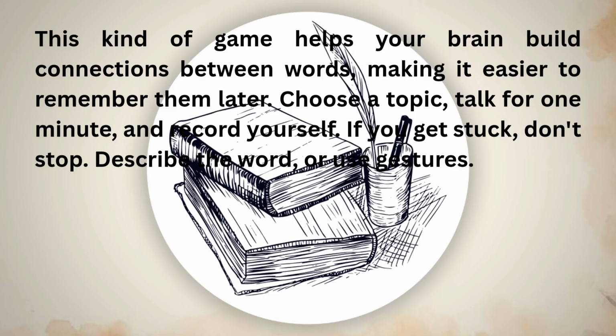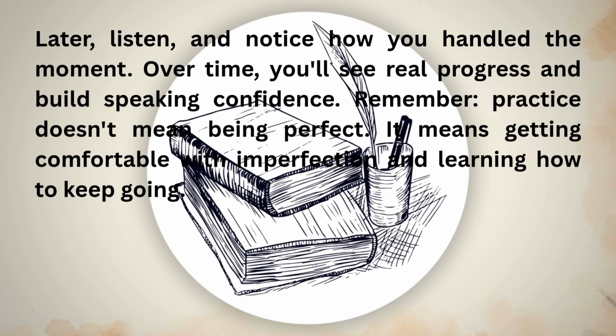Choose a topic, talk for 1 minute, and record yourself. If you get stuck, don't stop. Describe the word or use gestures. Later, listen and notice how you handled the moment. Over time, you'll see real progress and build speaking confidence.